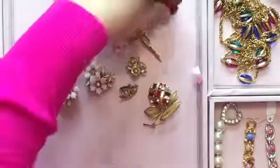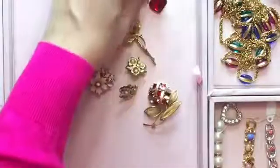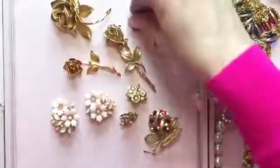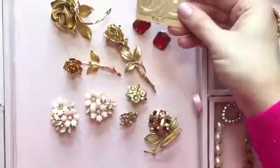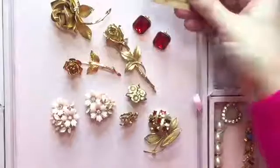This is our Valentine's Day collection. We've got these bright red earrings that are this sort of emerald cut. They are pierced, and they are authentic vintage. They are Austrian crystal, and I have taken them off of the card, but they are originally new old stock on this Marshall Fields card, which is so fabulous.